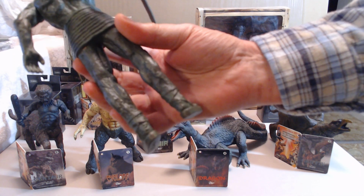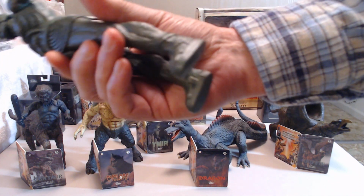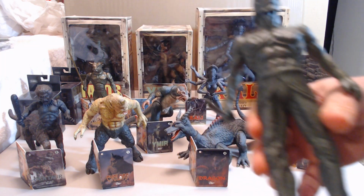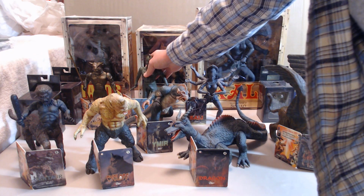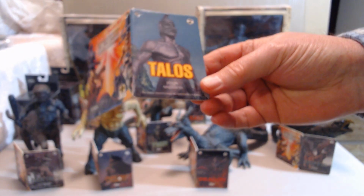And let's see, yeah, it looks like they got a little something there on the ankle where in the movie they unscrewed that and dumped out what was keeping him alive, that molten stuff. That's from Jason and the Argonauts, of course.